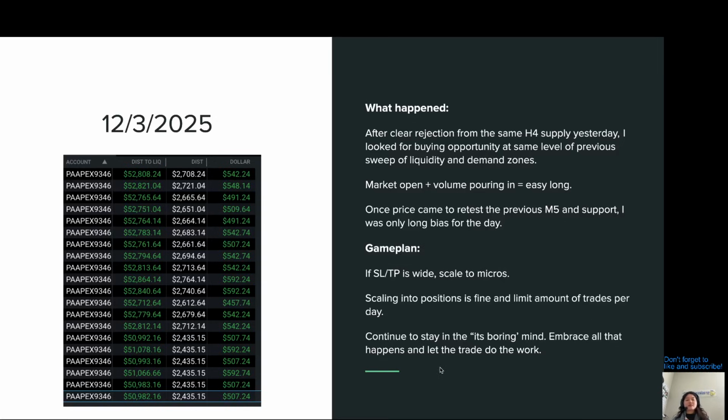Game plans stay the same, made a slight adjustment to number 3: continue to stay in the it's-boring mindset, and then embrace all that happens and let the trade do the work.